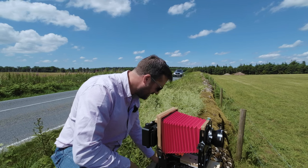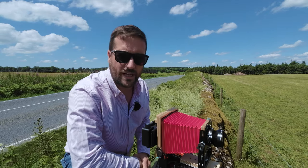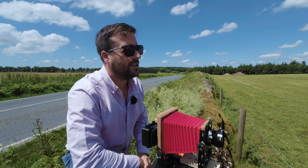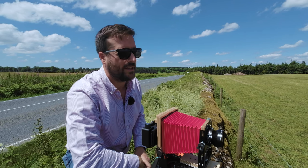In fact, I'll have to have a look in the bag to see if I've got it. But if I have got it, I'll put a polarizer on and catch these cows before they disappear. They don't look like they're going anywhere soon. Most of them are sat down, to be fair.